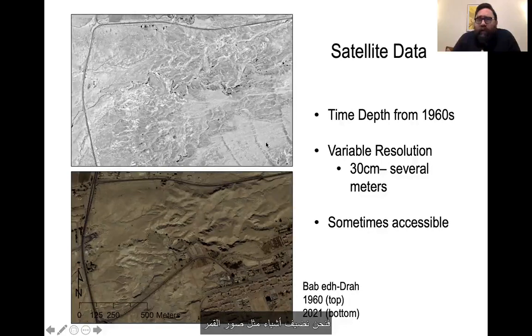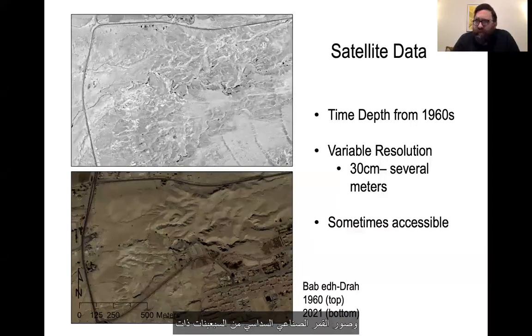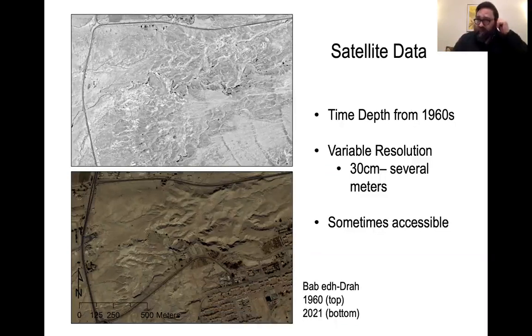So we're adding things like the declassified Corona satellite imagery from the 60s and Hexagon satellite imagery from the 70s that are lower resolution, but still give a very early view of what the sites looked like before heavy looting damage, and then are using the very high resolution satellite imagery, so the 30 centimeter imagery from the last couple of years, that can really pick up how the stuff is changing recently.